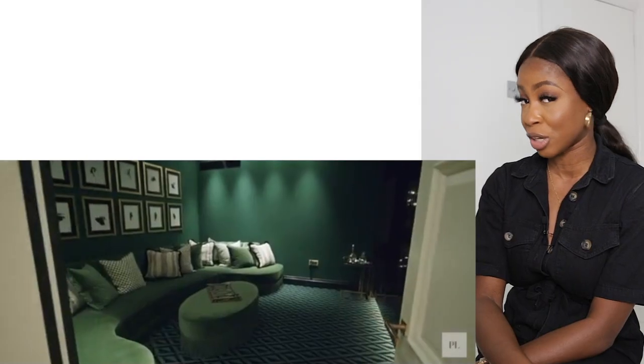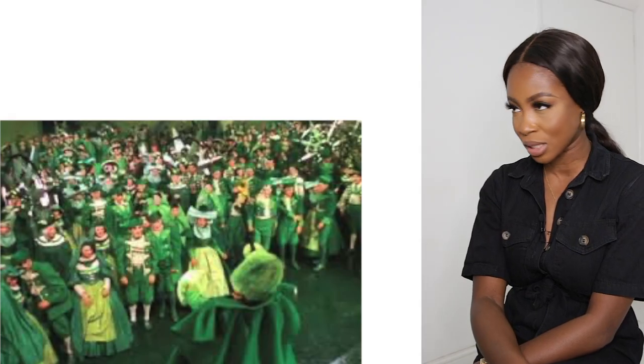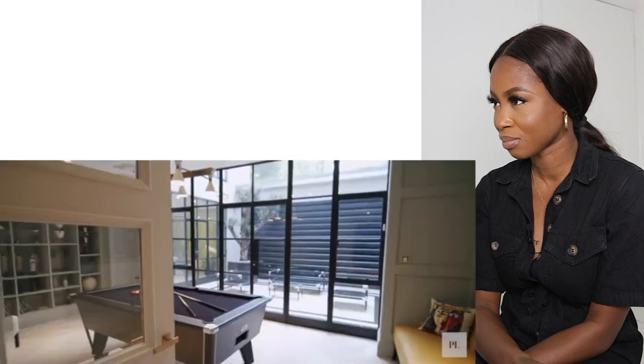I love green, but I don't know if I like that much green, because this is giving me Emerald City, Wizard of Oz. Yes. Dorothy and all that jazz. Scarecrow, everybody. This is giving me Emerald City. That's too much. That is absolutely too much. I think switch this out with a few other different colors and it'll be absolutely cute. I love the shape of the couch, but the green on green on green, oh my god, that's too much. But the sound in here is amazing.